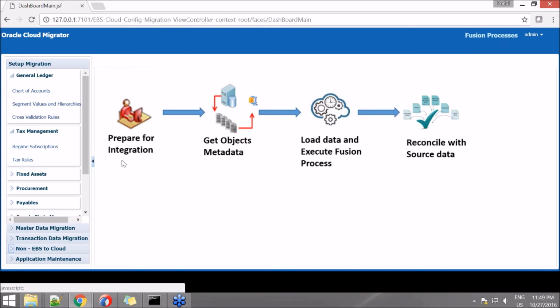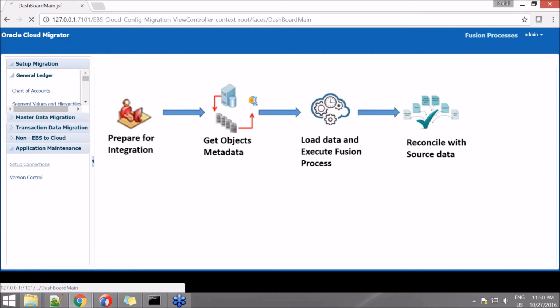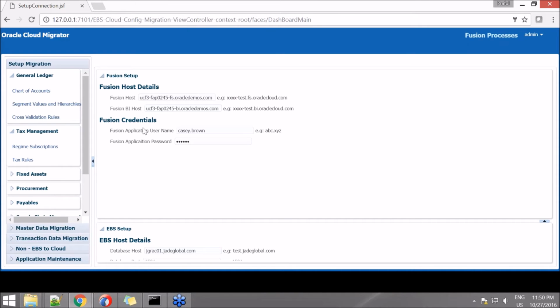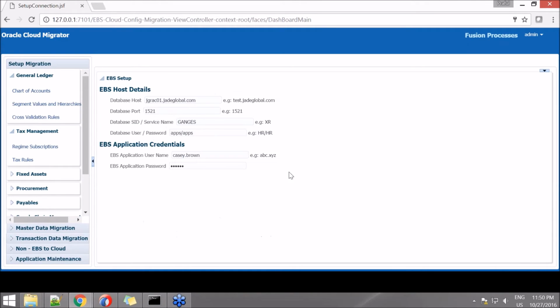Before the migration begins, we need to set up the instance details in OCM. These are the basic setups required for connection. For example, in Fusion, we require the Fusion host, the BI host, and the application credentials. Similarly, in EBS, we need the database server DNS and the EBS login credentials. Once we are done with the setup connections, we can begin with the migration. Today we will demonstrate migrating chart of accounts from EBS to Fusion Cloud.